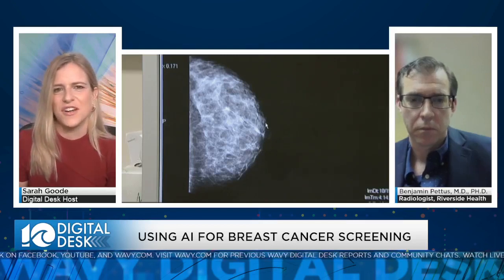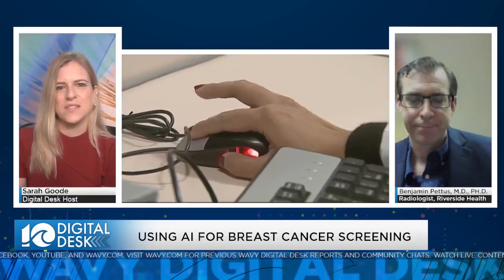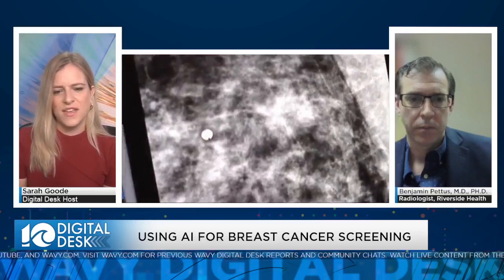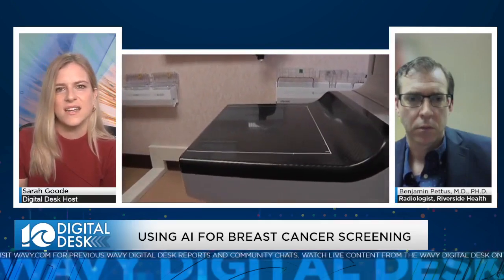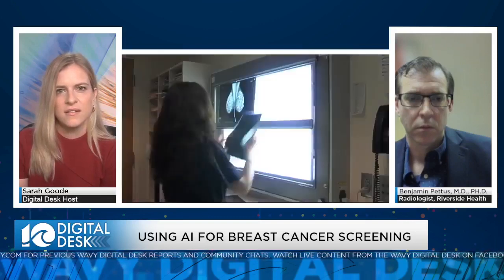I guess I'm curious, when you talk about it helping them be more suspicious or bring that person back in, is that helpful in terms of early detection, seeing, oh, this might not be cancer, but we just don't know? Does that result in having other tests done and getting started on treatment maybe on the earlier side?